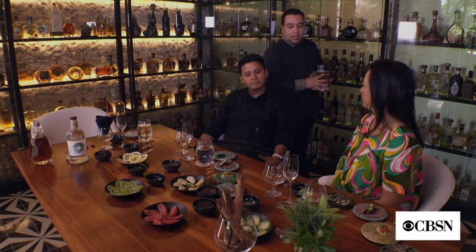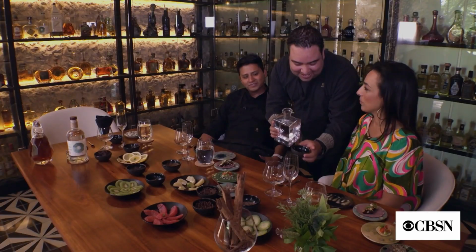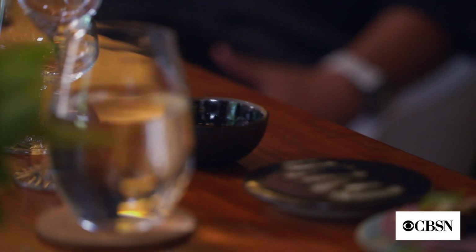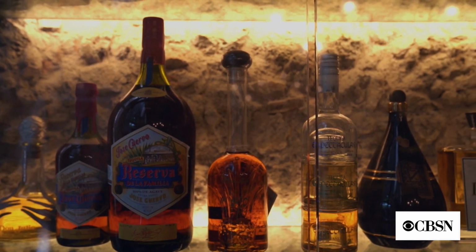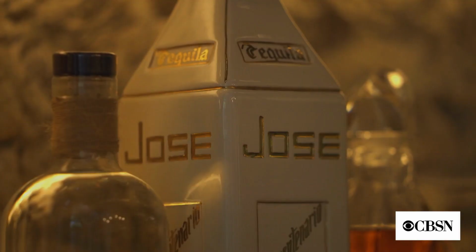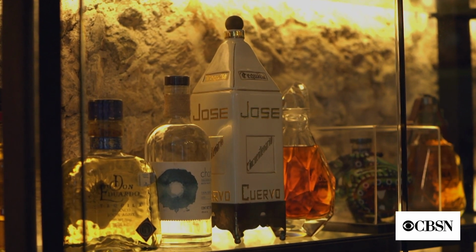Tequila was born in Mexico, in Tequila, Jalisco. Luis Ronzon and Luis Alberto Flores Muñoz are experts in tequila. You don't need to pour that much, but that's a lot for me. Ixchim has the largest tequila collection in the world, 3,800 bottles strong. Its oldest, the Jose Cuervo, which has been around for 240 years.